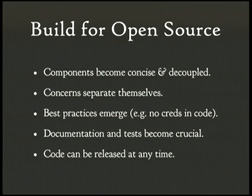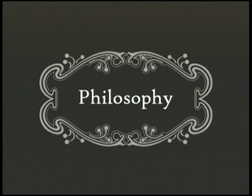And the code could be released as open source at any time if you built it this way, which is an excellent benefit. Usually when someone goes to open source an internal project, they essentially go rewrite all the history and they make sure there's nothing in it, and they do a fresh release, and it's much better to just do it properly from the beginning.